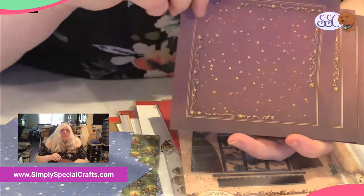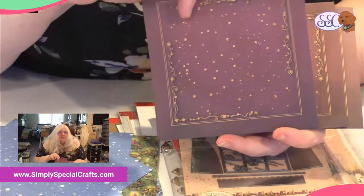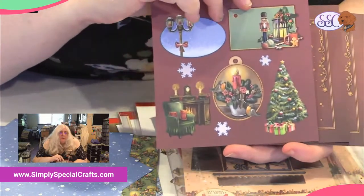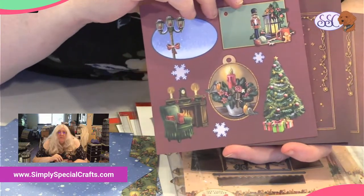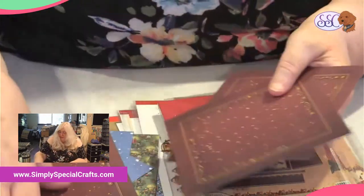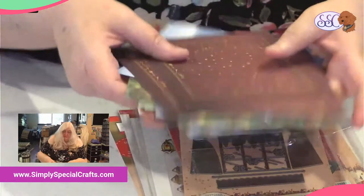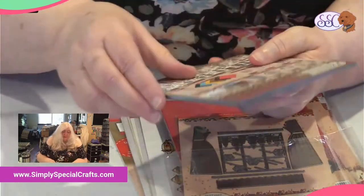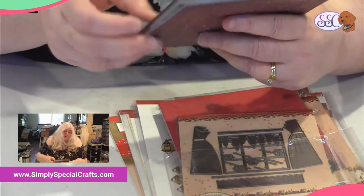And kind of a framed background with some stars. And here's cutout embellishments that you can use on your cards, tags. And that's it for that pack. That is the History of Christmas paper pack right there from Amy Design.